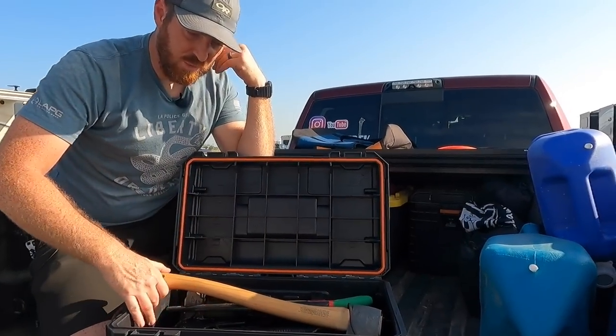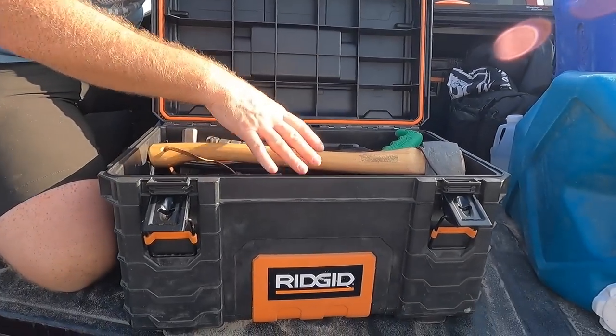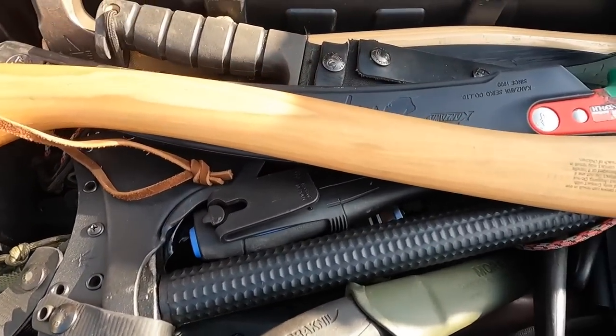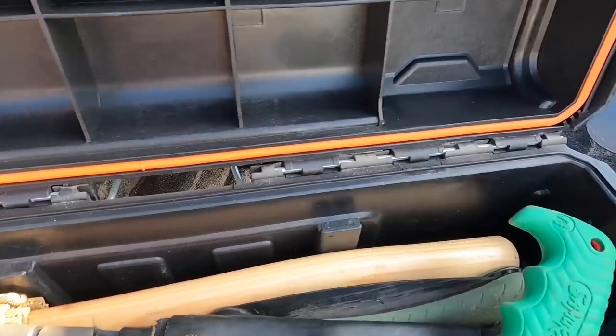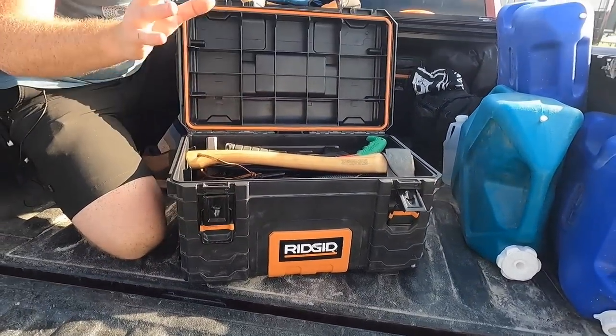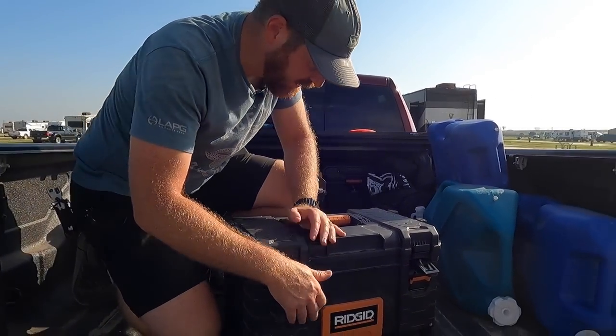But this is really, really well designed for something like this. It has a little tool tray that I don't use. I actually left it in Denver, but it's nice because it's got this rubberized gasket as well, which helps. We're in super high humidity right now, and nothing's really rusting because it's basically airtight, not quite, but very close to airtight in this tub. So that's how I do my fixed blades.